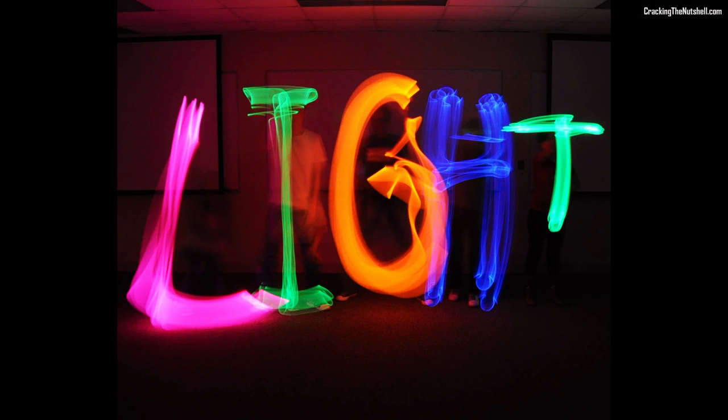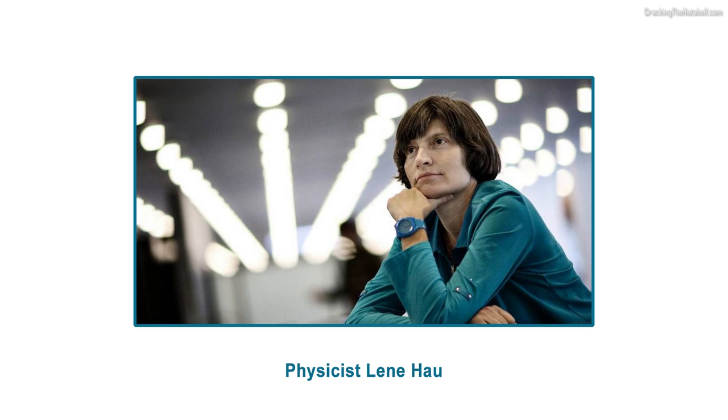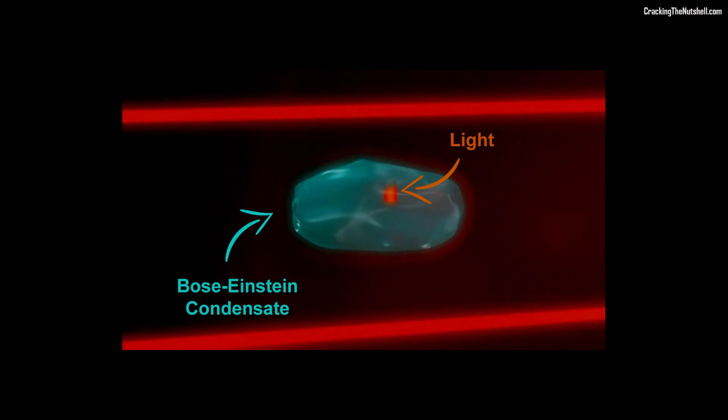However, is there a limit to how slow light can travel? How much can we manipulate light speed, and how much can we actually contain light within the confines of a particular length or a particular volume of space? Here's something very interesting. In 1999, Danish physicist Lene Hau and her team at Harvard University managed to slow down a beam of light to an unprecedented low speed by firing a laser through a Bose-Einstein condensate.